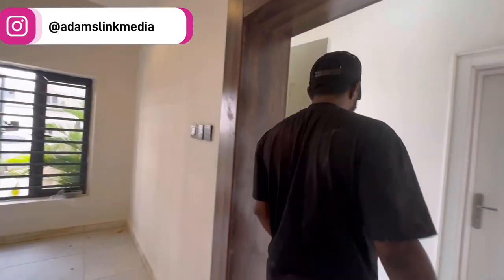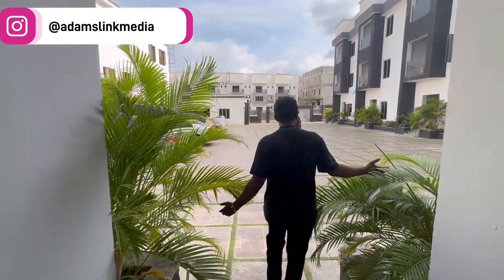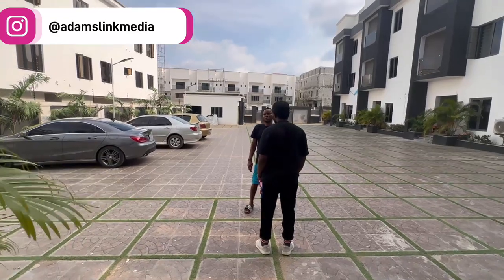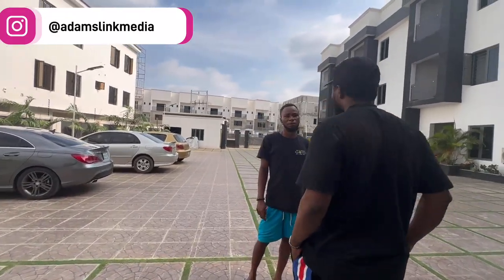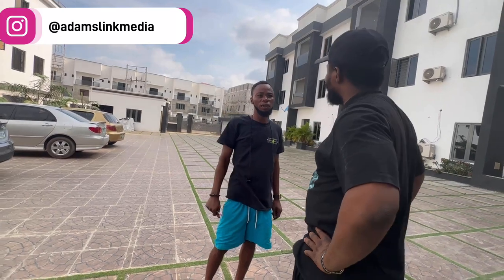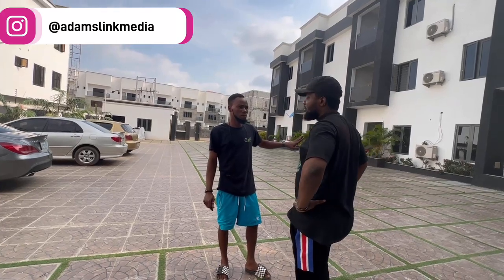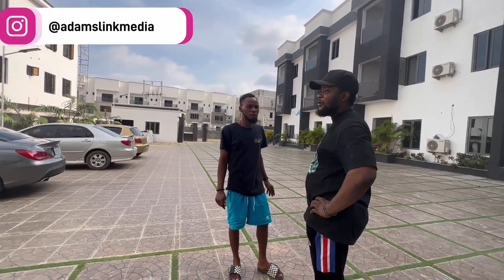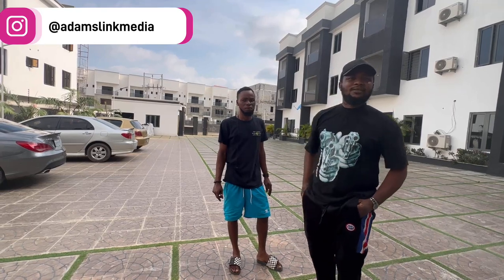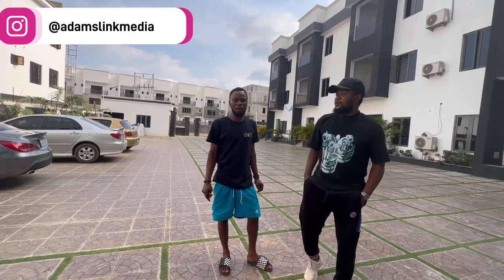Let's walk out there. This is the apartment. Alfred, how much is this apartment? This one is 100. The other ones are not like this. You see, we are confusing this one, but it's the extra room. The other one has five rooms, same five rooms, and it's under 40 million. Let me say this one is under 40 million. But this one might be 140 million, 130 or 140. Let me leave it at 30. But that one is 70 million.